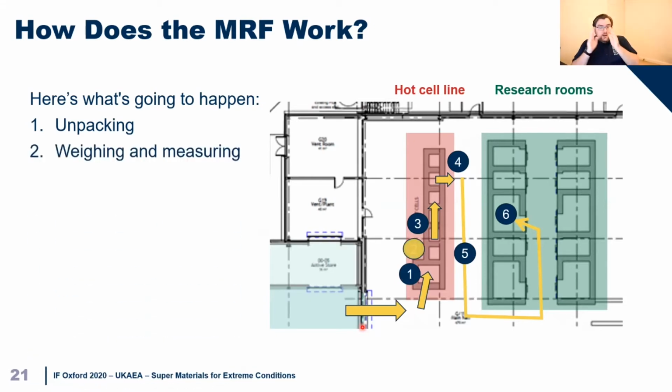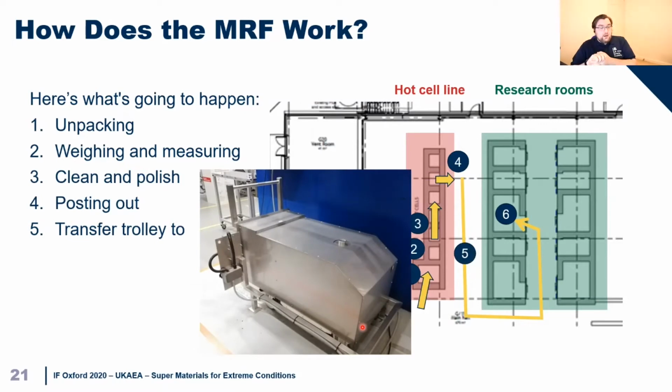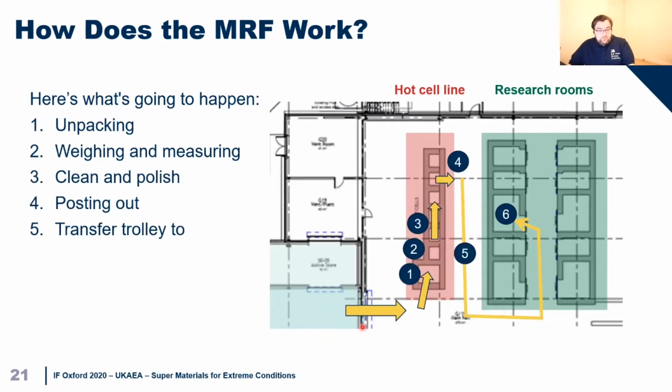Then you'll be moved to the next cell where you'll get cleaned and polished, and prepared for more detailed analysis outside of the hot cell. But to get there, you'll have to be posted out through one of our hot cells into our shielded trolley. Then be moved into one of our dedicated shielded research rooms. Great. Let's show you inside with our video tour.